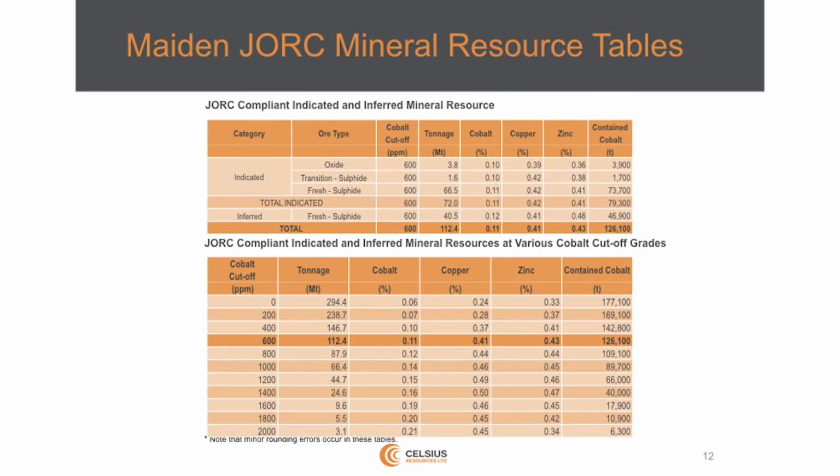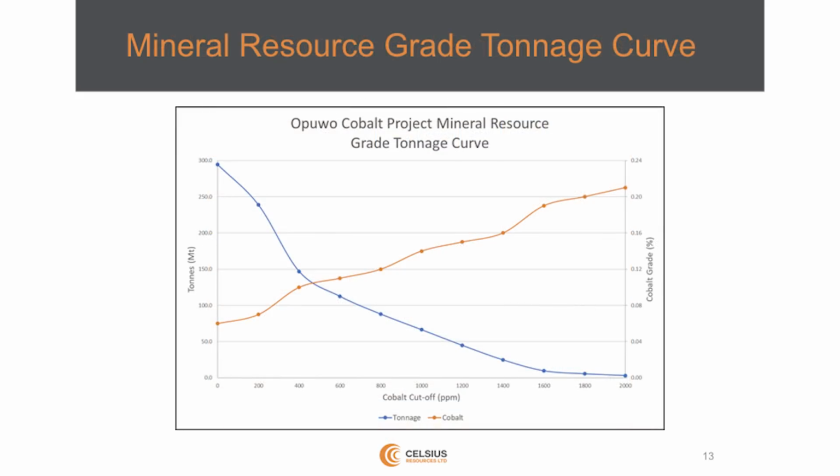Table 1 there breaks down the ore deposit by indicated and inferred, and also splits it down into the different ore types. So as I said, more than 95% is the fresh sulphide ore type that we've demonstrated performs well in our flotation circuits. And the second table there just shows the effect of adjusting the cut-off grade. We've used a cut-off of 600 ppm cobalt, but as you can see, if we drop that back to 400, in the case of extremely high cobalt prices, which we fully expect will eventuate, then we can add quite a lot of tonnes. And similarly, going the other direction, we've still got a very large deposit if we raise that cut-off grade and therefore raise the grade of the deposit. And that's just shown diagrammatically, the grade tonnage curve.